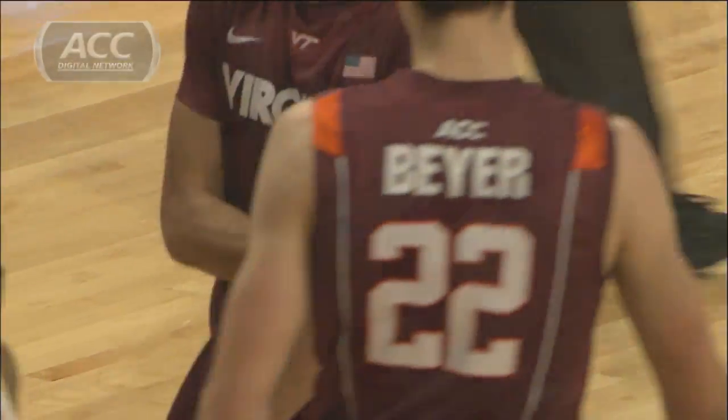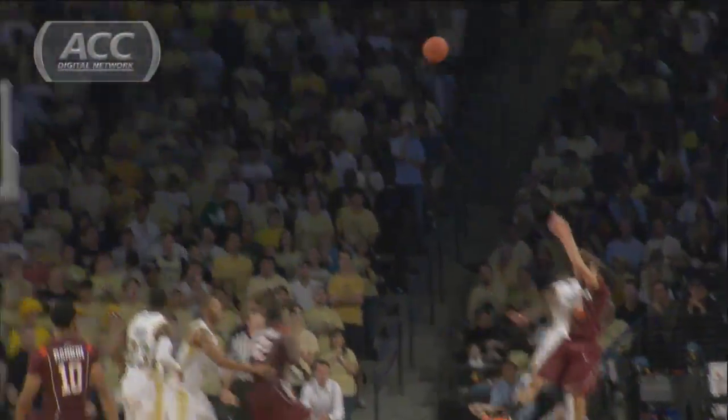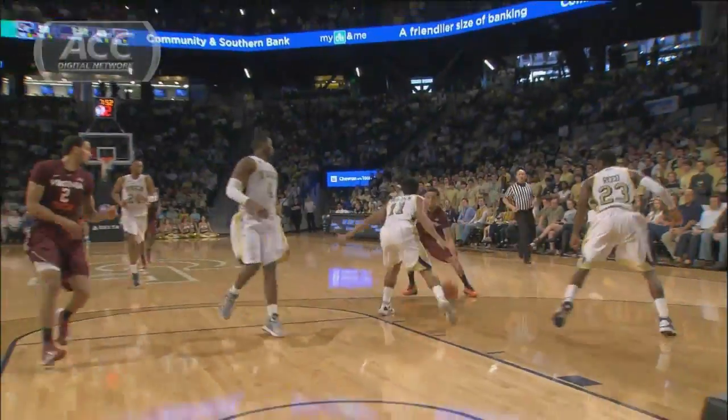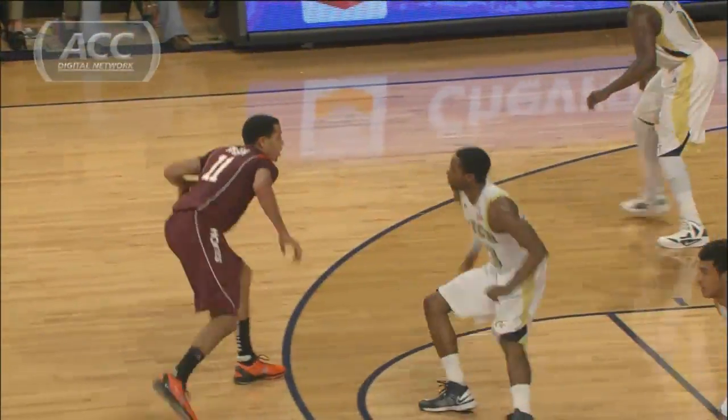Now, in that overtime period, you scored 1 basket, but how big was it, the basket by Barksdale, the 3-pointer by Eddy? Man, it was huge. You know, Barksdale played a heck of a game. Eddy came in, was on a little slump, and hit that big 3 for us. Man, I'm just glad these guys pulled it all together and got this win today.